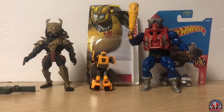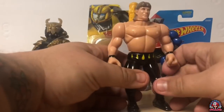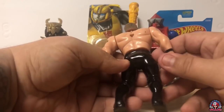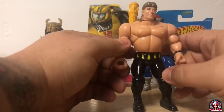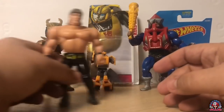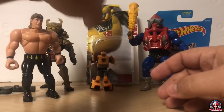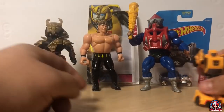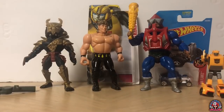Picked up a couple more figures. Let's go ahead and open those as well. Okay, I believe this is a 90s figure. And I think it's Shawn Michaels. I got him for like a buck on an online auction. I think it's supposed to come with a belt, and they didn't send me the belt, so I'm going to have to contact them and see if they'll send that after the fact. But he's got the typical 90s articulation. He stands well. He looks well.